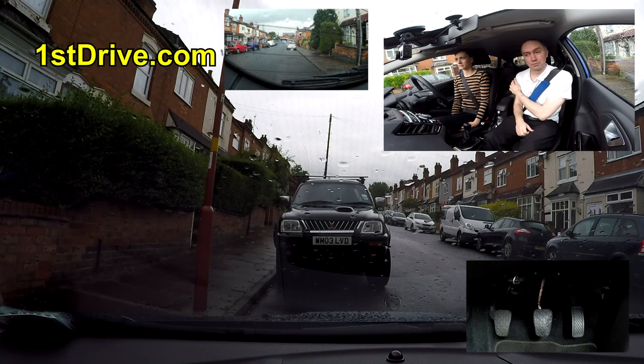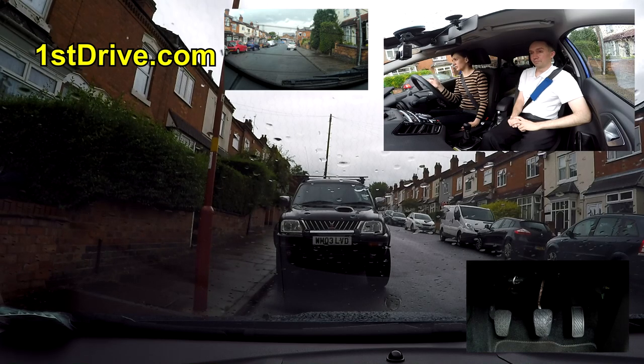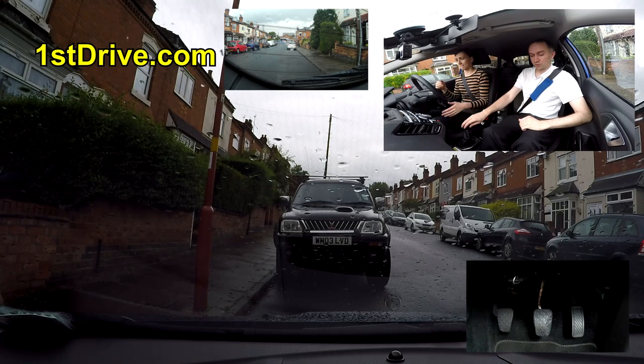Well, so coming out of this manoeuvre is as much part as getting in, because what could go wrong as you pull out of here, if you're not careful? You might hit the car if you don't turn right enough. That's it.